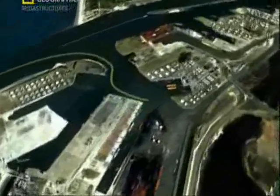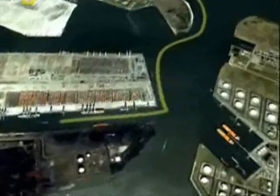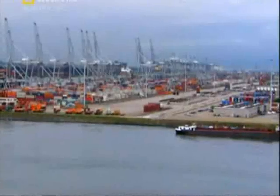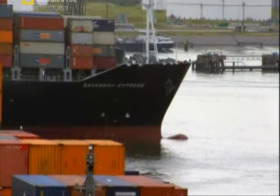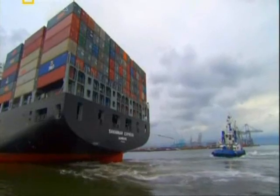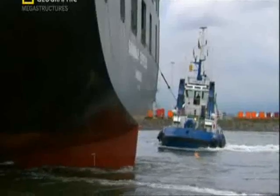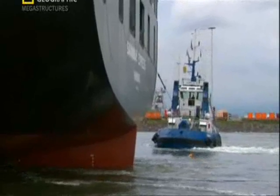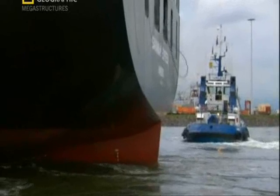To make the hairpin right turn into Delta's docking bay, the Savannah needs practically everything her rudder can give her. If she side-slips, she'll crash into the oncoming container bay. The pilot begins her awesome right turn. As the Savannah hits the critical angle, the tugs throw their engines into the fight. But they can only do so much. And then the strain hits the breaking point.